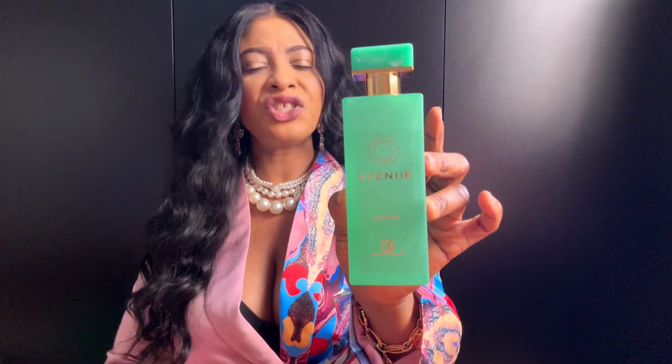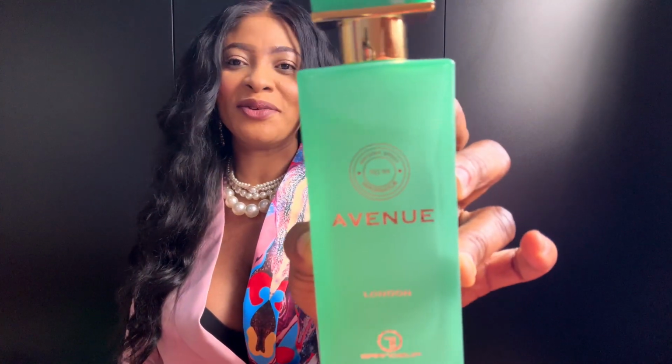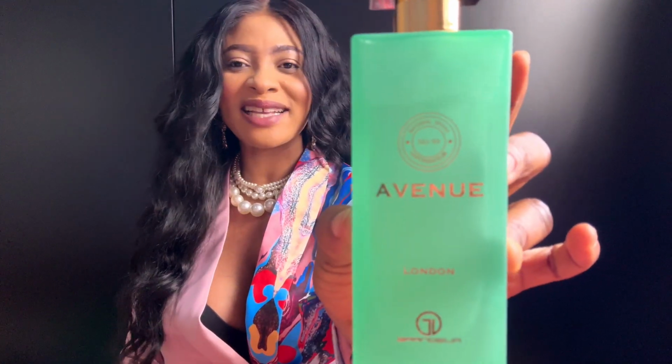I like how light and airy it is, and not as close as what people make it seem, like Baccarat Rouge. I like this one a lot, but it has a projection issue, although the lasting power, it lingers on you for about 6 to 7 hours on clothes, but it doesn't really project, so because I wanted it to project, I sprayed and oversprayed, and that is why I have just a little dent here, but I think it's quite significant. So Avenue London from Grandeur. The next one here is one that I didn't get in 2024.